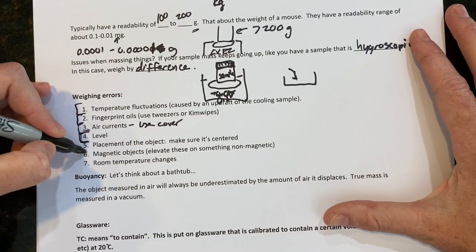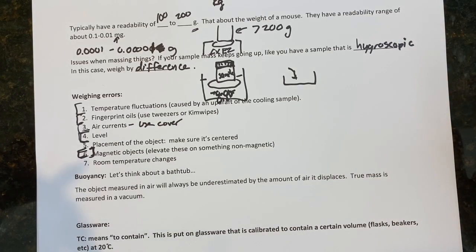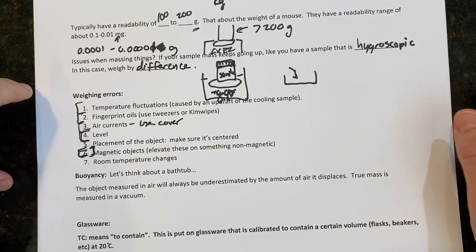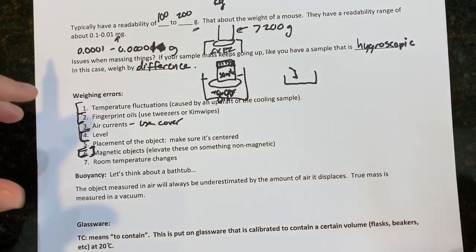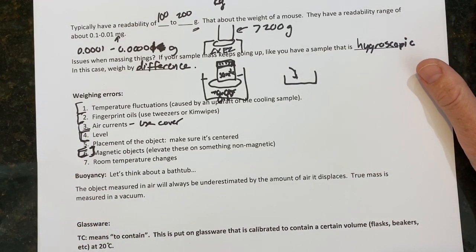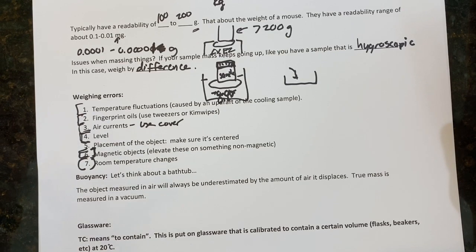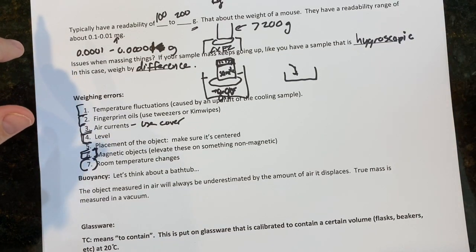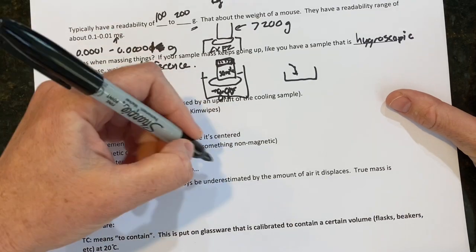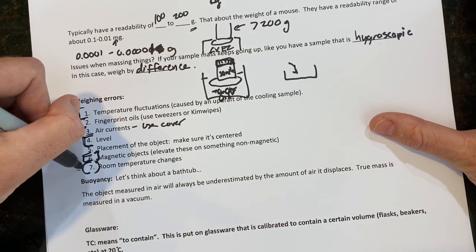Magnetic objects. If you're weighing something that's magnetic on an analytical balance that works via magnetism, you're going to have an issue. Usually you can just put something like a spacer that's going to elevate that object, maybe a piece of rubber, a rubber stopper, or even an upside down beaker, etc. That will elevate it so it's no longer within range. Then we have room temperature changes. It's a minimal effect, but if you're doing something in a room that, say, doesn't have any air conditioning, or maybe you're doing some kind of analytical balance work outside, I'm not sure, but if your temperature range is changing like 20 or 30 degrees, that's a big deal. So you want to make sure that you're consistent in your measurements and you're keeping track of the temperature.